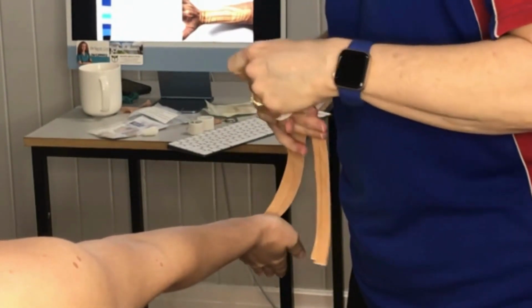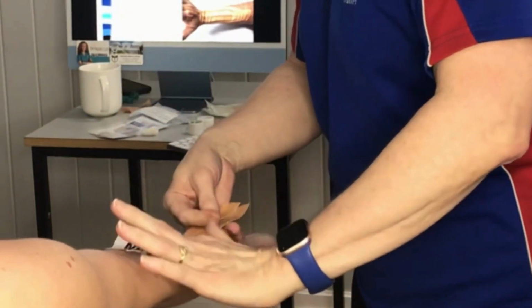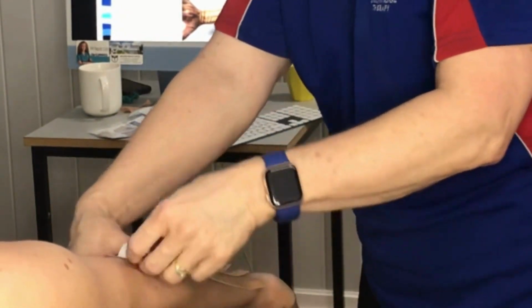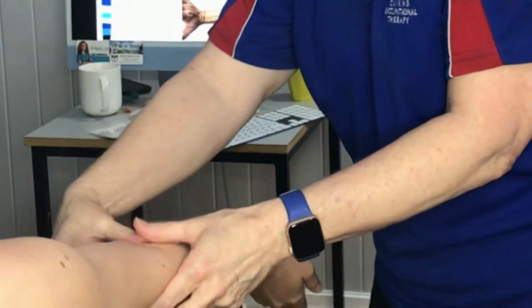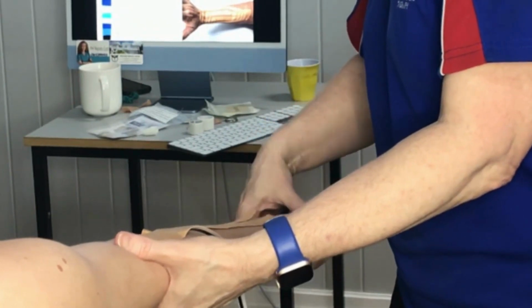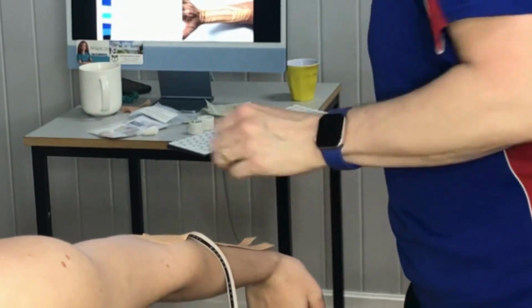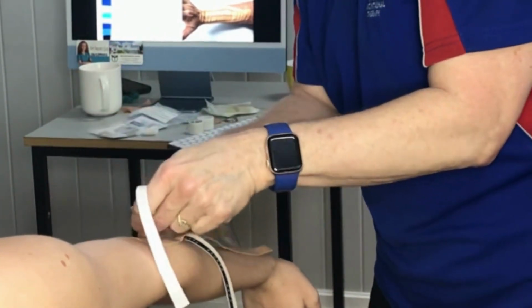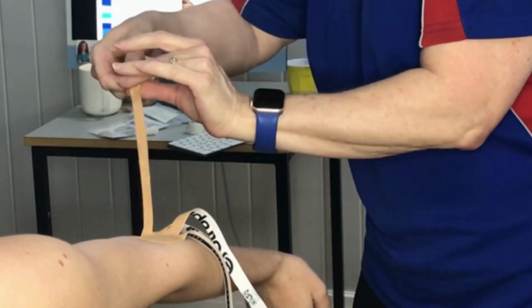We put the body of the tape where we want to drain to. So I know that the drainage pathway is to just above the elbow crease and then up into the axilla. And then we want to put the skin on stretch if we can, so we might not be able to do that if they've got an injury there, and then we want to lay the tape with no tension. So it's different to how we might otherwise use it.